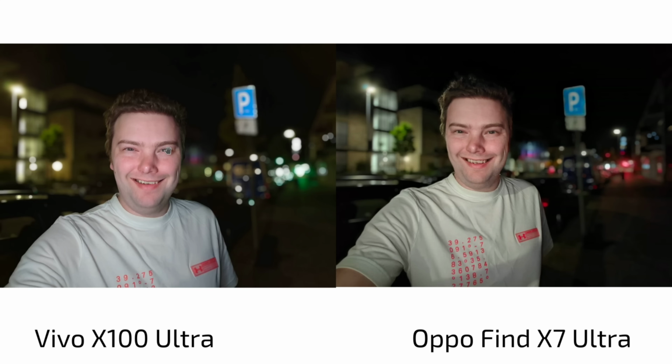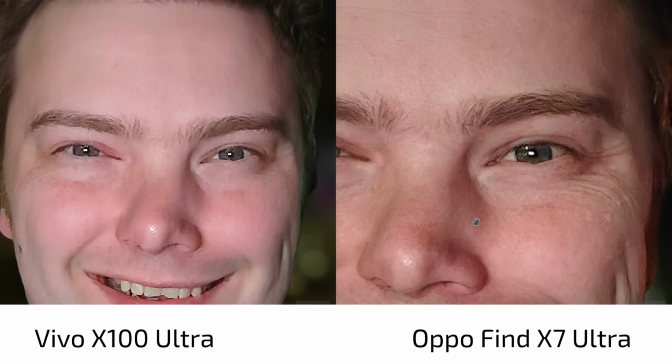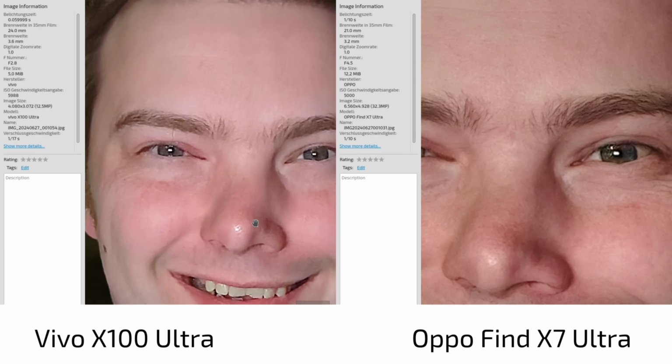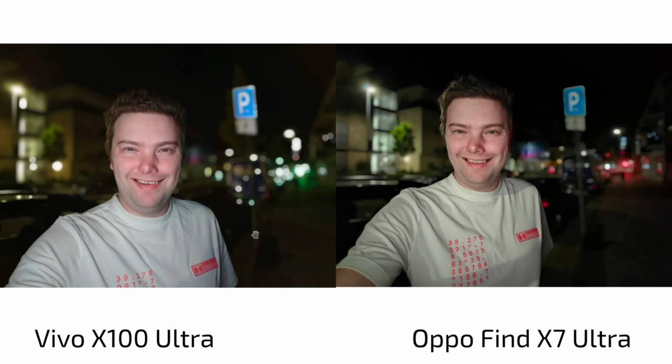But when you take a look at the Vivo X100 Ultra, that at daytime was quite competing with the Oppo Find X7 Ultra, at nighttime it is falling apart against the Oppo Find X7 Ultra. Processing might be worse, the sensor size might be a bit smaller there, or in general, it's just a little bit worse off than the Oppo Find X7 Ultra. The Oppo Find X7 Ultra, hands down, is beating the Vivo X100 Ultra when it comes to selfies. This is as clear as the win for the Vivo was when it comes to the tele zoom lens at night. So what do you think about these results?